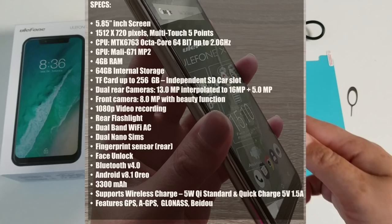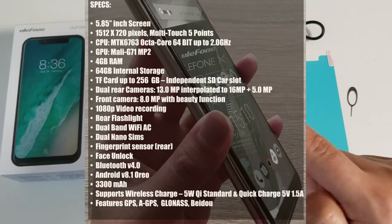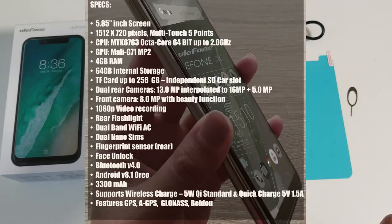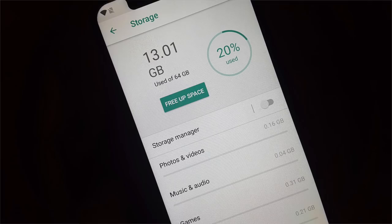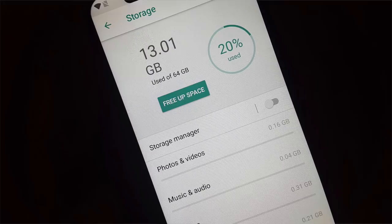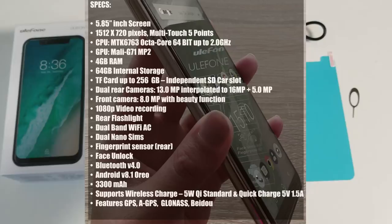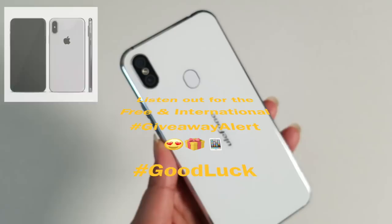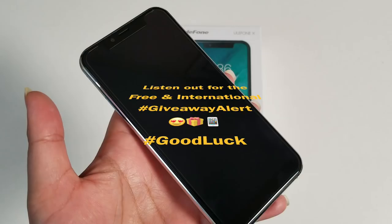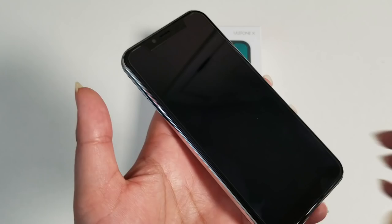So here you can see it's an all-screen phone with dual rear cameras, a 5.85-inch HD screen, a 3,300mAh battery, 8-core processor, it has face unlock and fingerprint ID, it has a 4GB RAM and a 64GB ROM, and guys, it has Android 8.1 OS. The glass back allows stronger Bluetooth, LTE and Wi-Fi signals. The phone comes in two colours, black and white, and I've opted for the white colour because it looks so slick and prestigious. Check out the beautiful glass fibre and aluminium alloy material body.